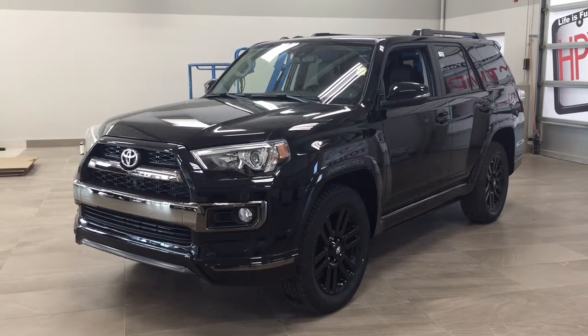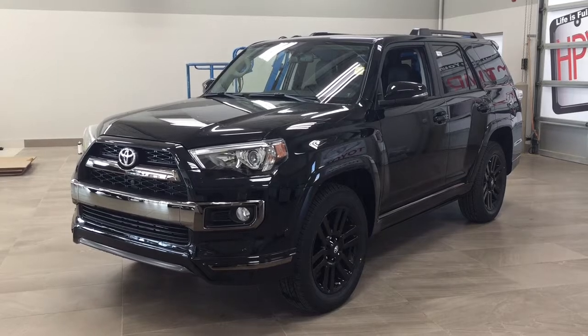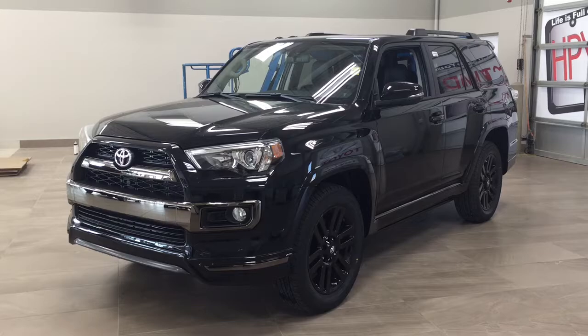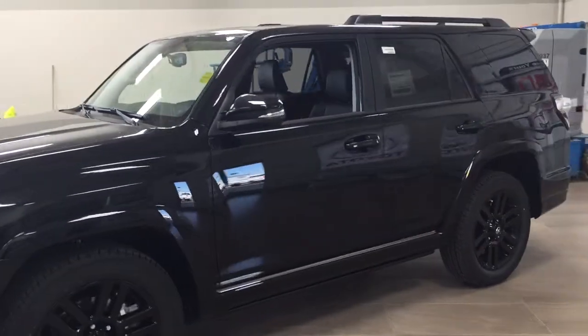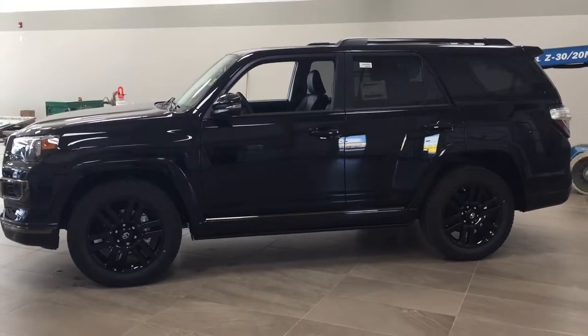Today I'm going to be showing you this new Toyota 4Runner Nightshade. Now the most notable features on this Nightshade is its power folding running boards. You also have your navigation system and heated and cooled front seats. Now I'm going to go through a couple more features on the inside and outside of the vehicle just to get you better familiar with this new Toyota 4Runner Nightshade.